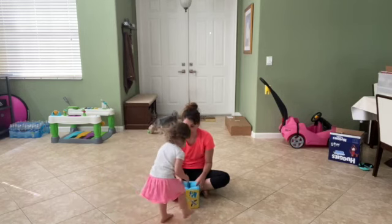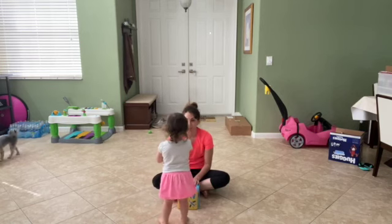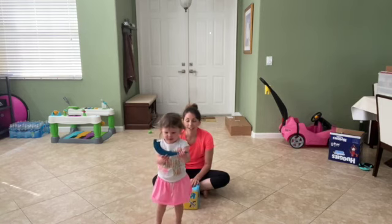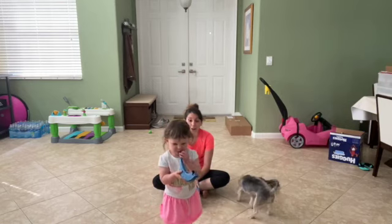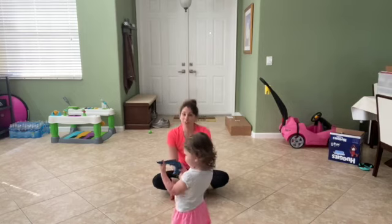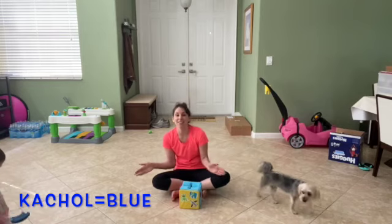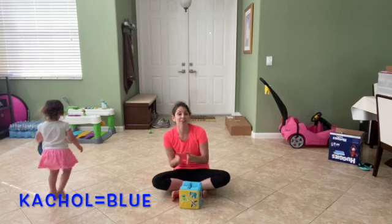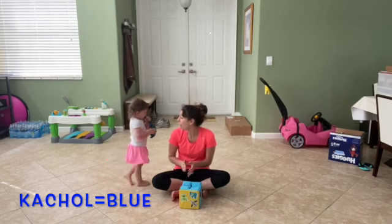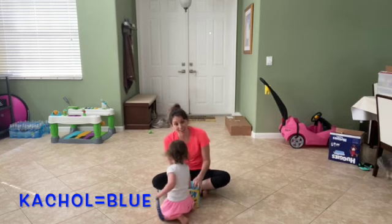Okay, Bryn, what's next? What is it? Can you show everyone? Turn around. What is it? It's a shofar. We blow it on Rosh Hashanah. Good job. And what color is it, Bryn? Blue, which is kachol. Kachol is the color I see. That's blue. Kachol looks good to me. When I blow my blue shofar, kachol blue is what I see.